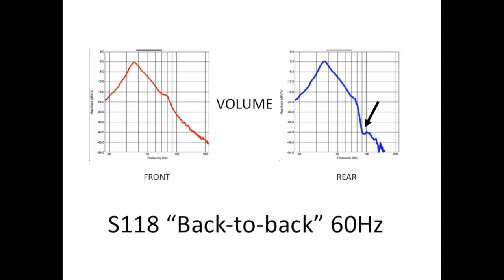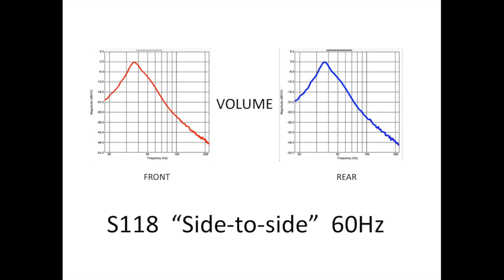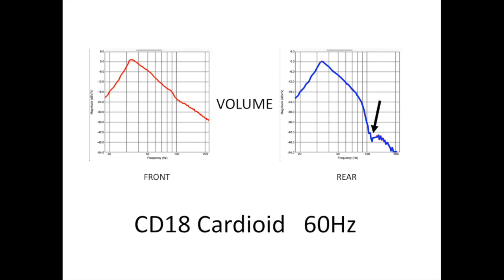Indeed, the S118 back-to-back setting does seem to perform the best at very low frequencies, better than the side-to-side mode, which is physically closer together and therefore must not have required a similar EQ dip as can be seen here. Even with the CD18, it seems that the front-to-back distance was great enough to merit an EQ dip in the rear, but the dip is a bit higher in frequency, probably because the CD18's depth is not quite as much as two S118s in back-to-back mode.